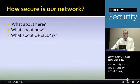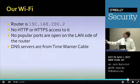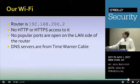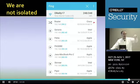What about here? What about O'Reilly 17? How do you think it does against this in terms of isolating you? Those of you who are online right now. Well, terrible. No need to guess. There's the router. They do block HTTP and HTTPS. Even if you knew the password, you couldn't log in. But you're not isolated. Here you are, at least as of yesterday, O'Reilly 17, no network isolation. Everyone here who's on the O'Reilly network can see everyone else who's on the other O'Reilly network. This is bad. This is inexcusable, by the way.